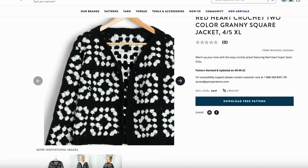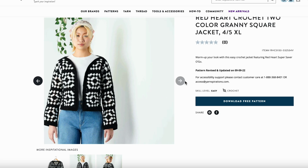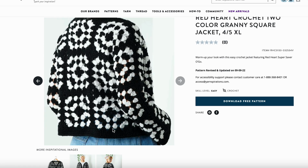So the very first pattern I want to share is this granny square cardigan, and of course I had to start with a granny square project because granny squares are just my absolute favourite. I really like the simplicity of this cardigan and the way that they've used these sort of triangle squares to make more of a shaped neckline, and generally I just love the sort of boxy fit that it creates.